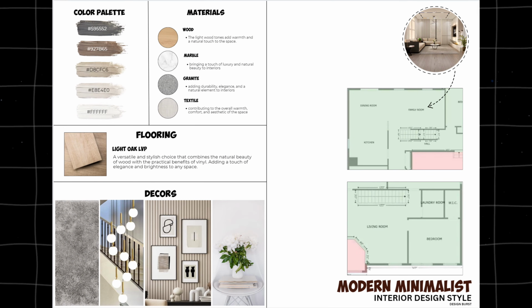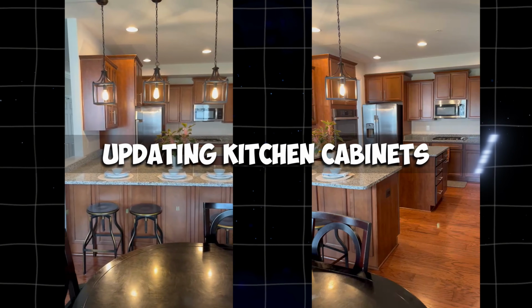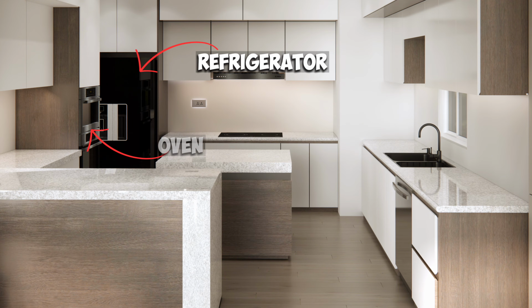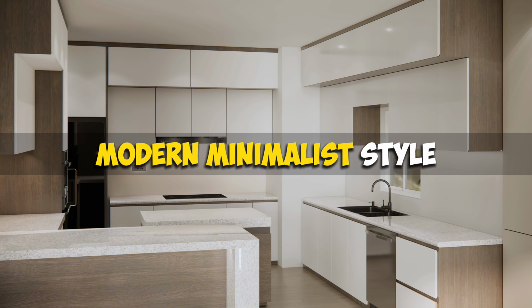Now that we've completed this area, let's move on to the kitchen area. The first thing we do is focus on updating the kitchen cabinets by selecting a sleek, modern color that complements the design style. We kept the refrigerator, ovens, and dishwasher in their current positions. We changed the kitchen cabinets to seamless ones that will go with the modern minimalist style.